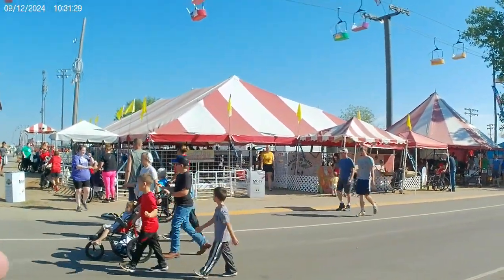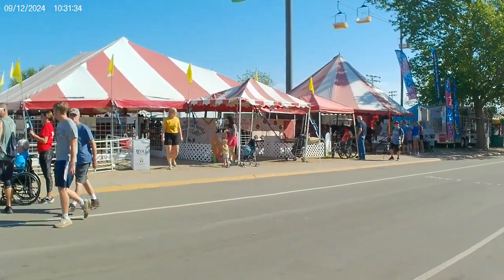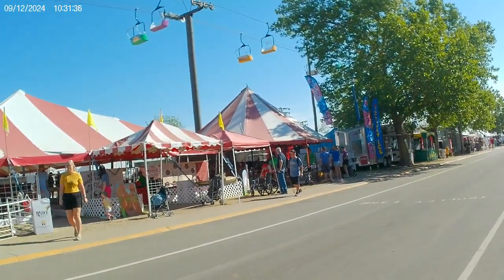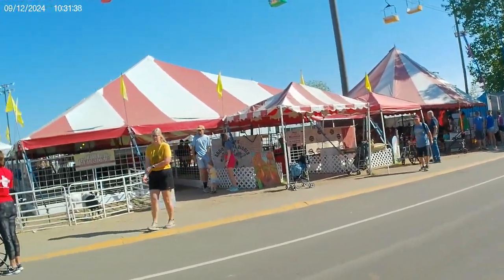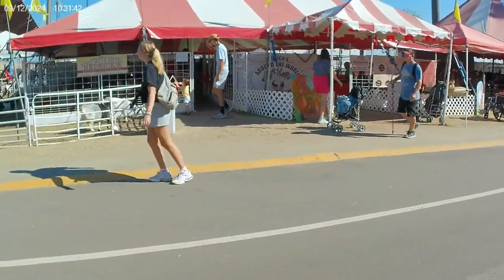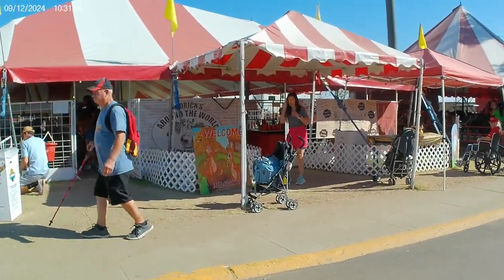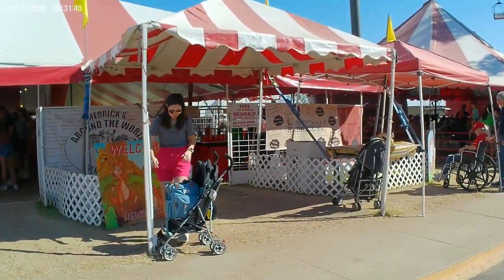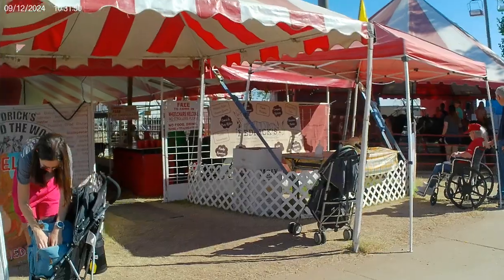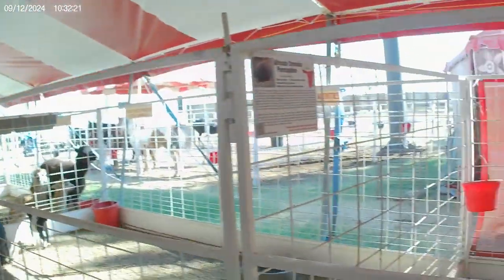Okay, well, we just go in and just look around that way instead of on the outside. Okay, we'll see how much it is. Okay, hold on here just a second. We're going to find out some information because I'm not sure what it is in here, but let's see what we can do here. Okay, we found out it was free, so let's go look at the animals.